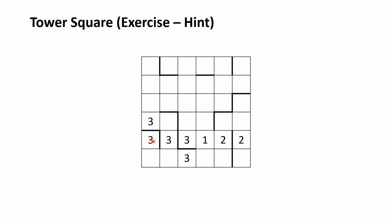The hint is this row here. We know that we have to put 3 3s in a row, I should say, and we know that if you put a 3 here, we're forced to put a 3 on the other side of the bar and on the other side of the bar here. And we also know that we can only put 2 2s and only 1 1.